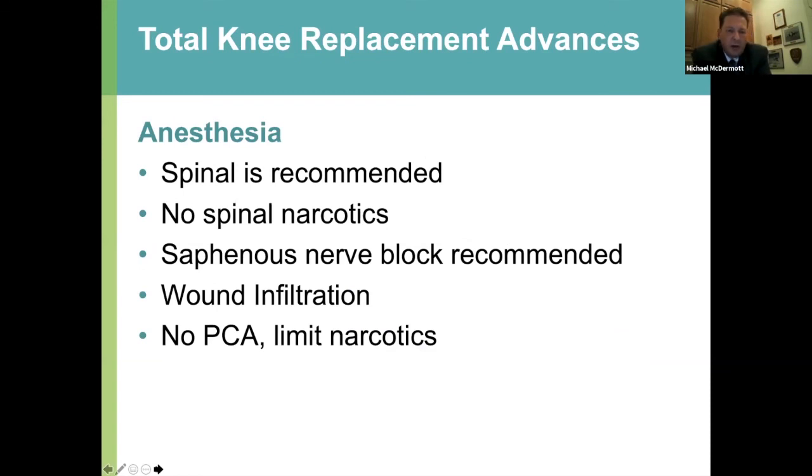So here's the spinal. It's recommended. They do not put narcotics in the spinal. That usually cuts down on the amount of nausea. The saphenous nerve block we already talked about. Wound infiltration at the time of surgery. The surgeon will also put a combination of local anesthetics in the posterior capsule, where we can do that safely without getting the needle into the nerve or the blood vessels back there, which are quite big.